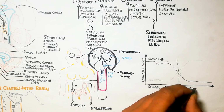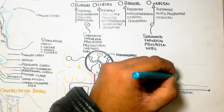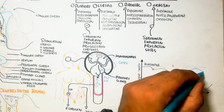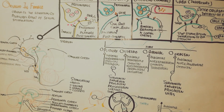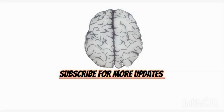The prolactin will increase from the pituitary gland. The same mechanism will occur in pregnancy in the female or after the birth. So in this way, remember these things: when the dopamine decreases after the orgasm, the prolactin will increase and inhibit the orgasm.